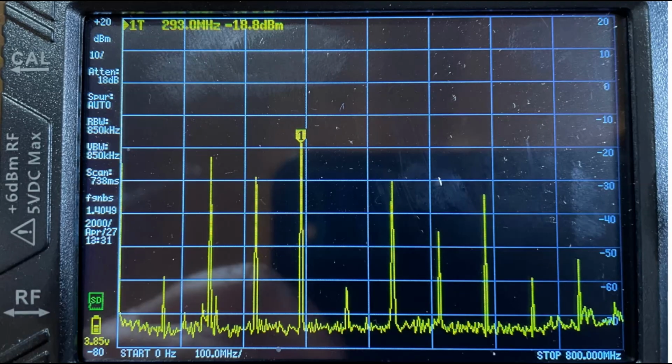I used my tiny, or not tiny, but simple spectrum analyzer, and this is what I got on 2 meters. Now this is 150 megahertz. No, this is 100 megahertz, so this is 150. This is a spur. This is the second harmonic.